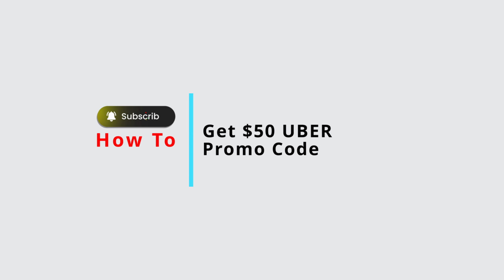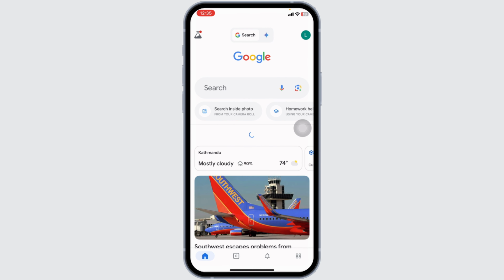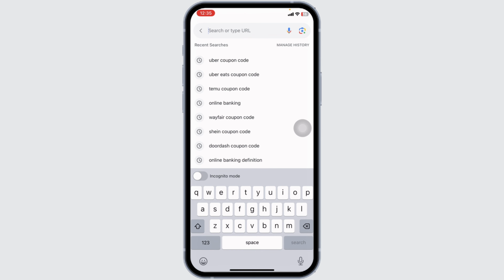How to get $50 Uber promo code. Let's get started. Launch your preferred browser. At the very top, you're going to see the search box. Over there, type in Uber coupon code and then search for it.